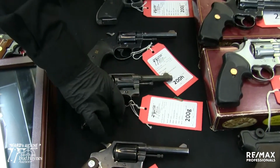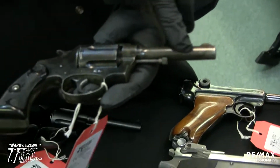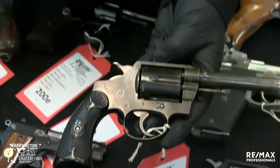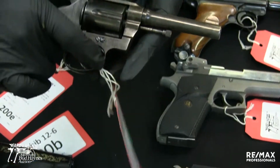On Golf, on the Police Positive, this is in 32, and we have worn finish, turning brown on that one. Nice plastic checkered branded grips on there. You can see it turning brown there. Fixed sights on there. Let's check the indexing.